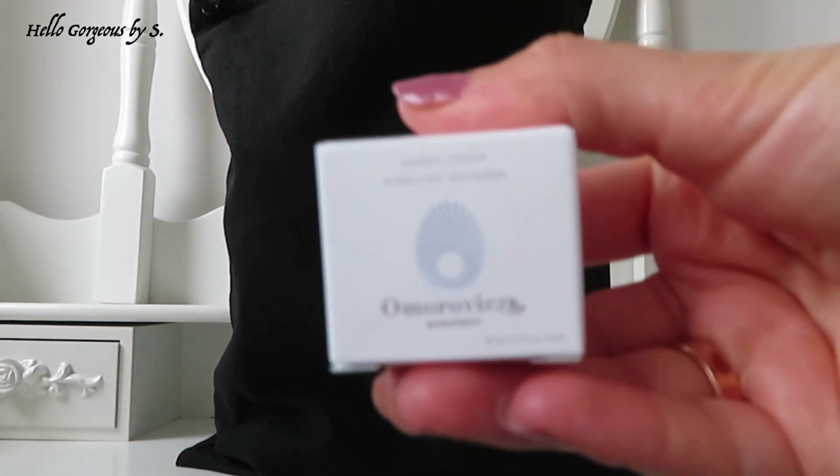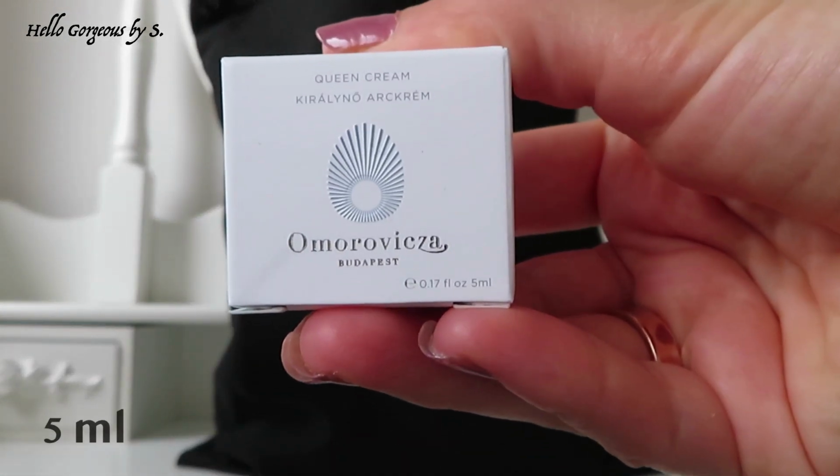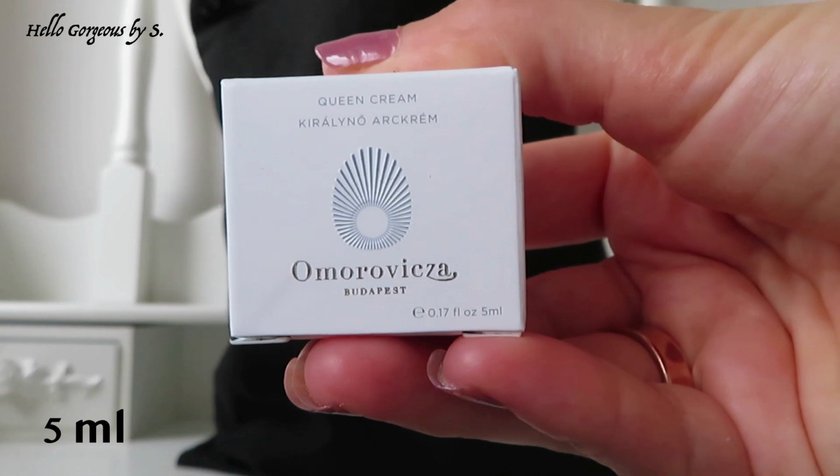Sixth product that we find is from Omorovicza, the Queen Cream. This face cream will nourish and rejuvenate the skin.